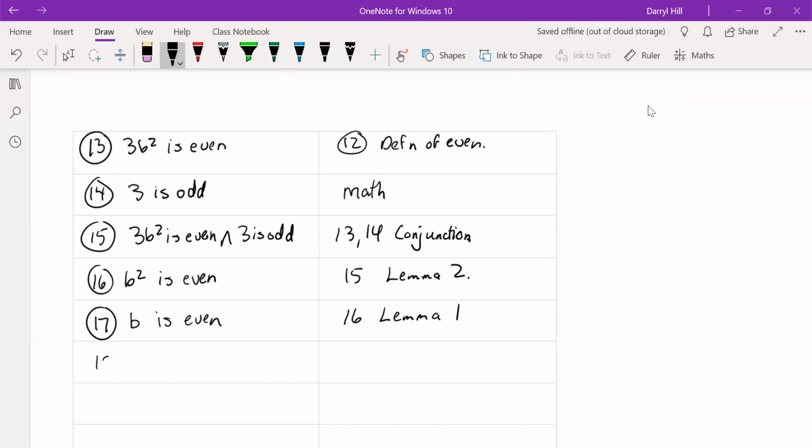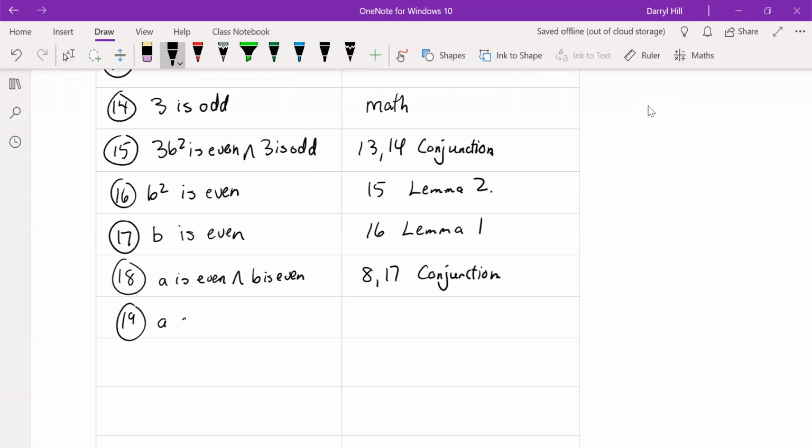A is even. And B is even. It's 8, 17, conjunction. And then I'm going to get a little bit informal here. A and B are divisible by 2, in the interest of not dragging this out even further. So definition of even. So that means A over B is not in its lowest form.